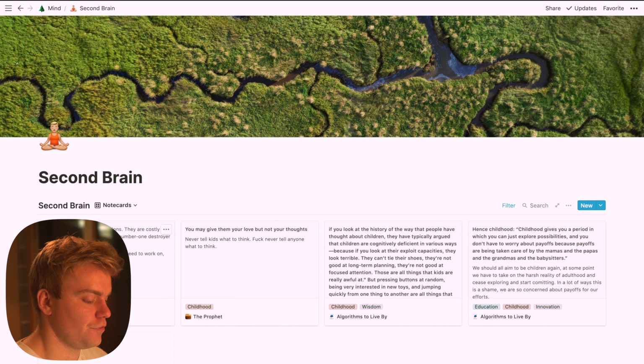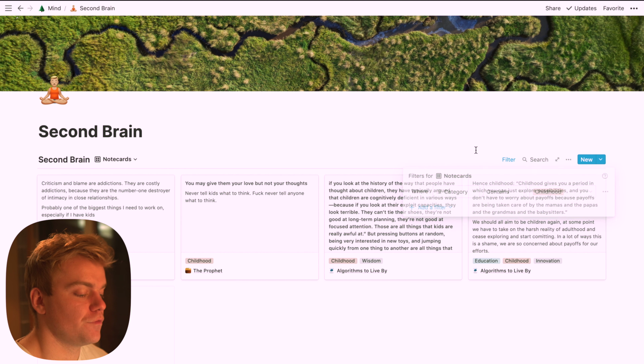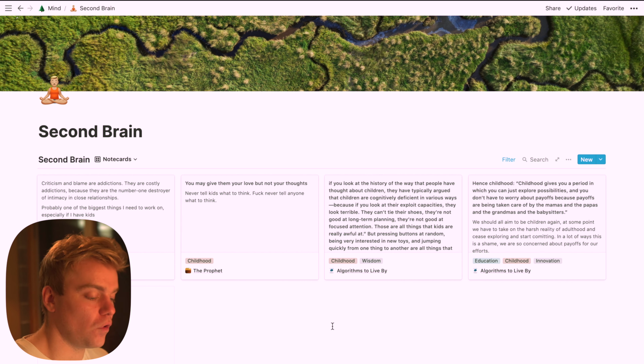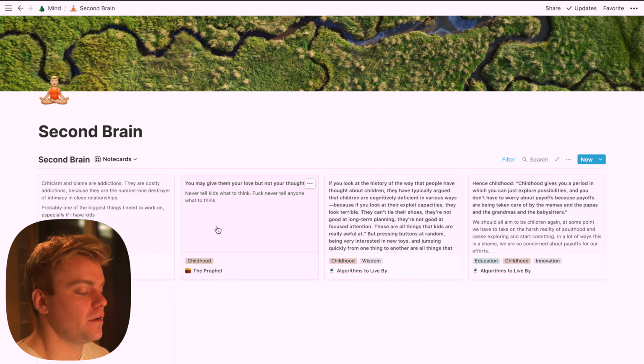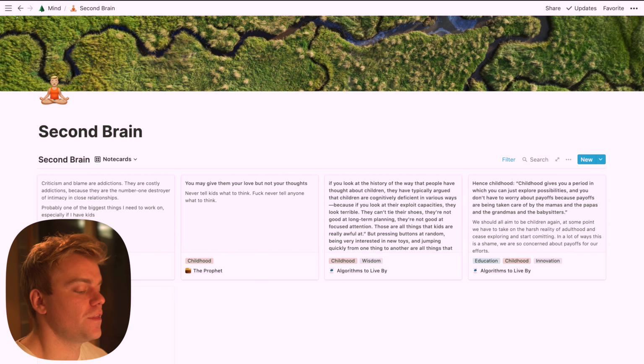We then have the note cards themselves. Here I can just filter by a certain category. At the moment we have this filtered by childhood. You can see in here I've got 3 different books with 4 different quotes. It's just really incredible that I've got all of this really powerful information right at my fingertips. You can see here from The Prophet, which is a book of poems that I recently read, I've got this quote that says, "You may give them your love, but not your thoughts."